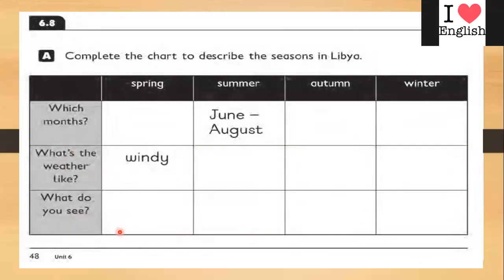For example, in spring, I see flowers and grass, as Fatima said. In summer, for example, you can go to the beach and see the beach, and also you can say, like Celine said, that we can see the sun. And in autumn, you can see the leaves of the trees are falling down. And also in winter, you can see rain, and also you can see snow and things like that. And also you can see wet places in the winter. Okay, but the first one is the most important.